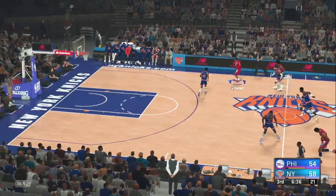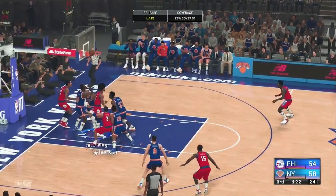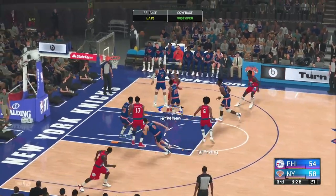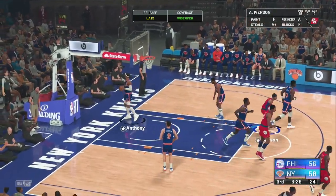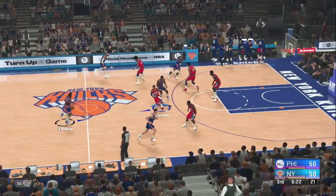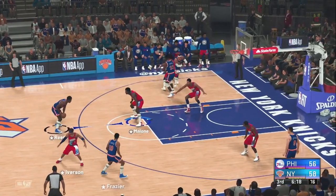The 76ers trail by 4. Iverson passes to Irving. It's tipped and stolen by Irving. Back to Iverson. That's the 6th make from the field. He's taken 9 shots and missed but 3. Doing great things at the offensive end. 3 for 4 to start this half.